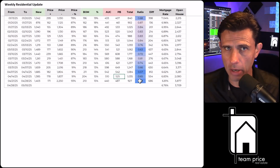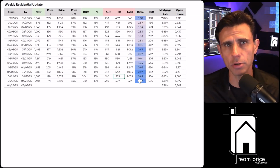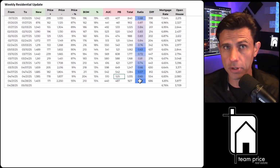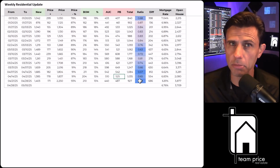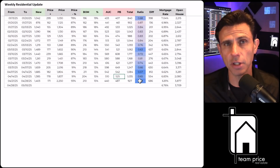That means 100 properties come in the market, either as a new listing or back on the market, more so on the new listing, in 57. 100 come in, 57 go under contract. That puts us right in between that stalled market, but really closer to that substantial increase in inventory.